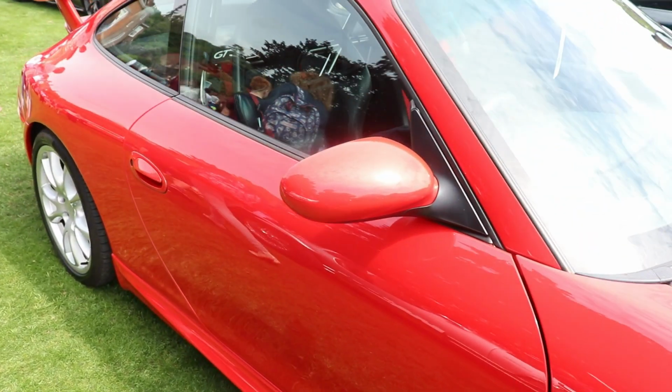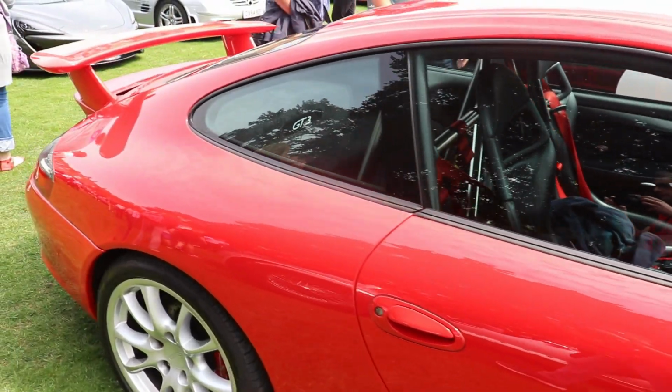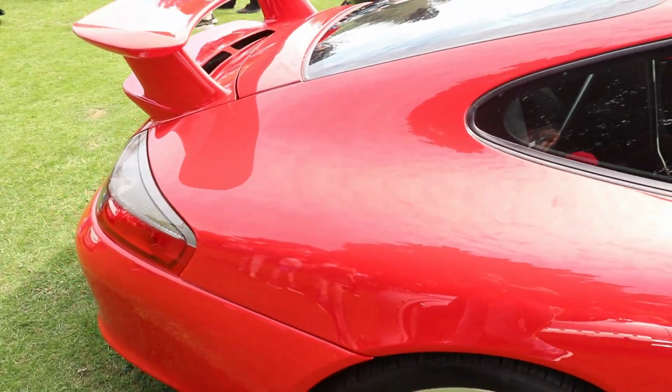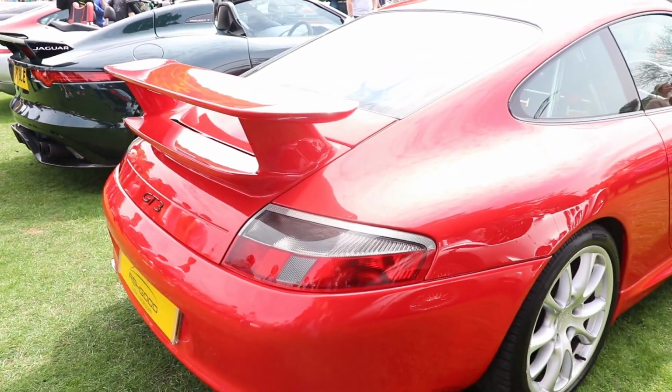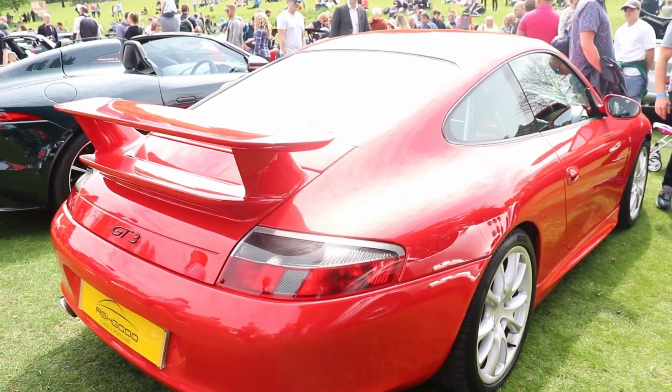The rear spoiler as well is massive, so the downforce is big for this car to stay very stable on the road, and there's a GT3 badge on the back of the car.